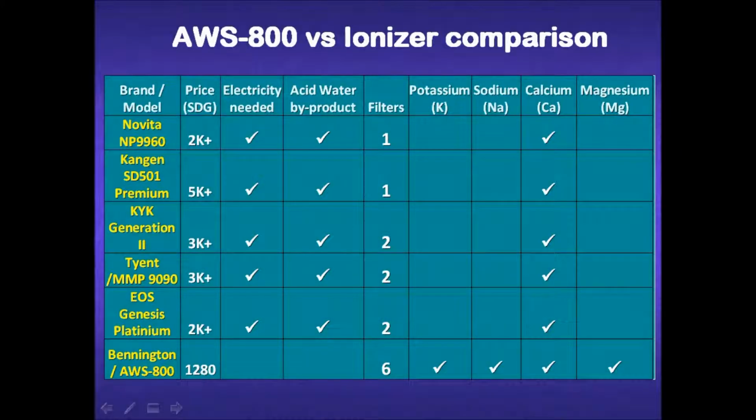Let's take a quick glance between AWS-800 and our ionizer competitors. Almost all our competitors using ionization process produce artificial alkaline water by splitting the tap water mineral ions into positive and negative charges using electrode plates. The negative ions of water is alkaline, while the positive ions of water is acidic.